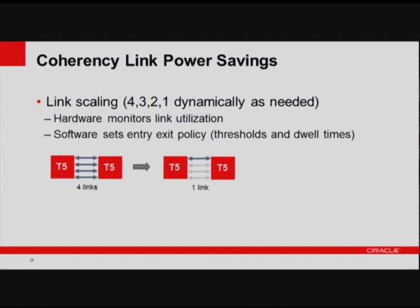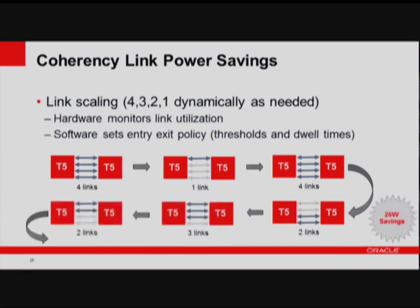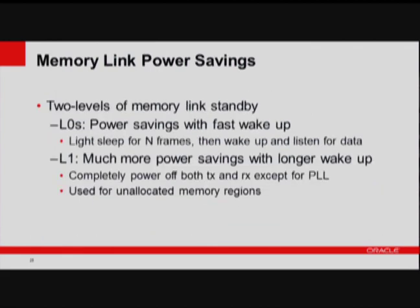So you can imagine a data center that goes from being highly utilized to being less utilized, maybe it's nighttime, and we can drop from 4 trunked links down to 1 link. When the load picks up, we'll bring those links back online, and that can continue indefinitely. We've measured a power savings of 25 watts with this feature. Similarly, on the memory links, we support 2 levels of power savings, L0S, which is a light sleep, fast wake up, and then L1, which is a deeper sleep where we turn off the links completely.